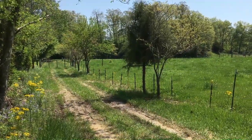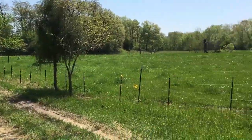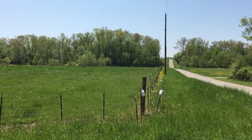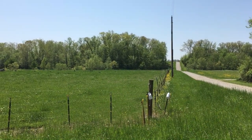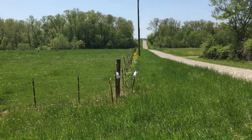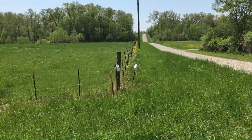But what I might do is cut about 2 rounds here. Go down and at least come back. The first cut I'm going to throw that way. The second cut I'm going to throw this way. I think 2's enough, just enough to keep the cattle from reaching under the fence when I do let them back in here.